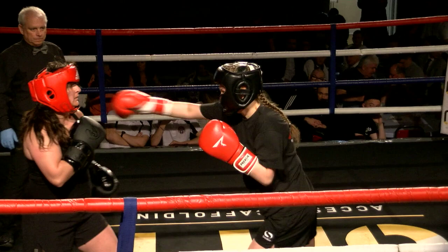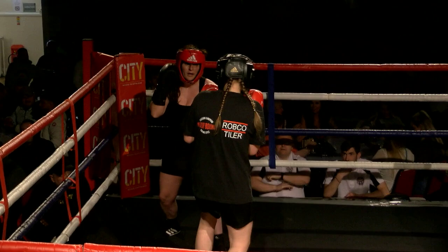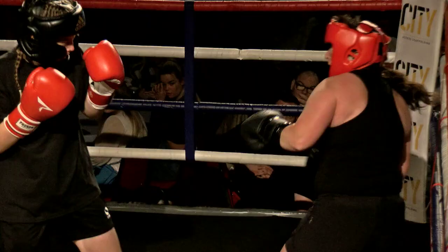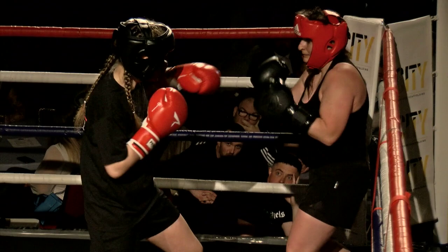Good there. Yes, Victoria's still moving forward. Sonia keeping that low lead hand, using it to keep Victoria off her. You can see the experience, you can see the circle, keeping Victoria coming into the space. Yeah. Stepping off to the left, keeping her left shoulder high, covering up at the moment.